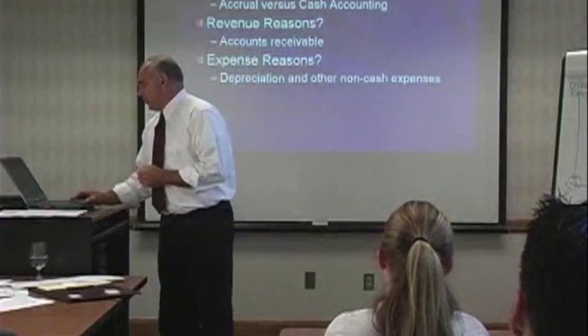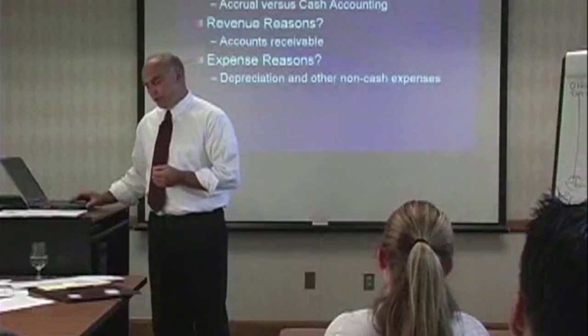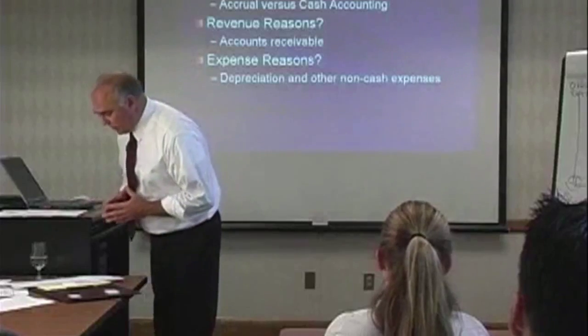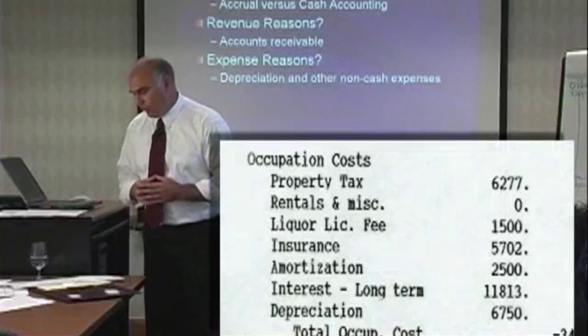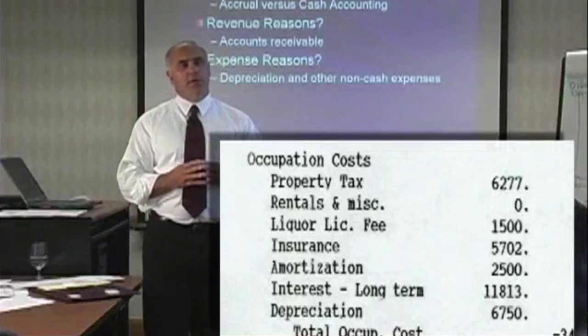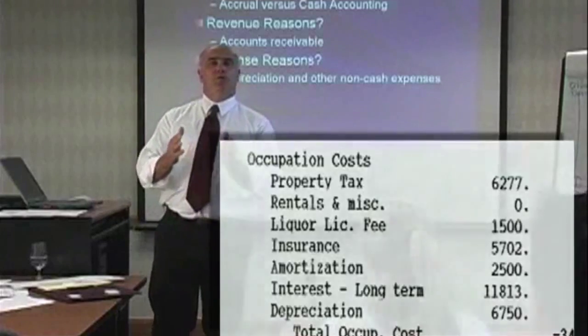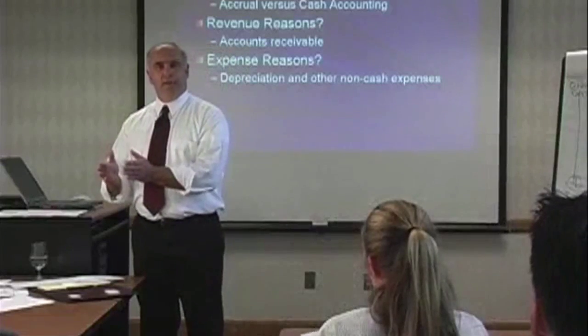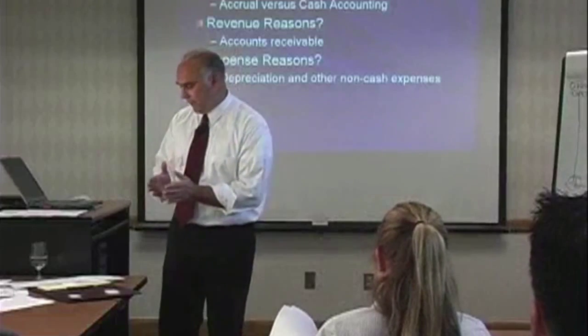And at our place, we have two non-cash expenses on our statement of income. One of them is depreciation, and the other one is the amortization of the capitalized lease. You might note that we have a $2,500 expense in the occupation cost category of the statement of income, which is the rational discharge of the capitalized lease that we're carrying on our books. The initial book value was $80,000.